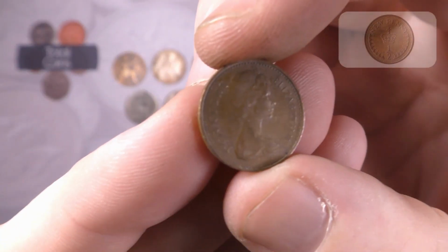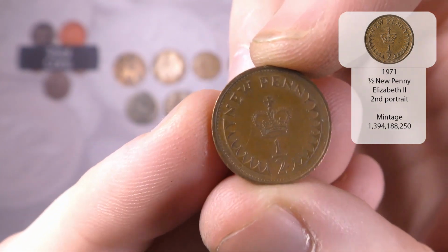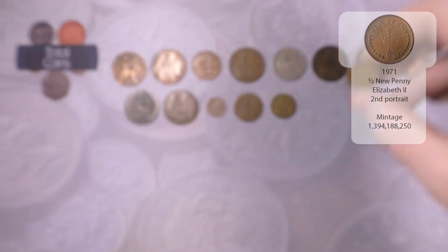And we've got another small halfpence. So this one is 1971. So that is a new halfpenny. Very nice.